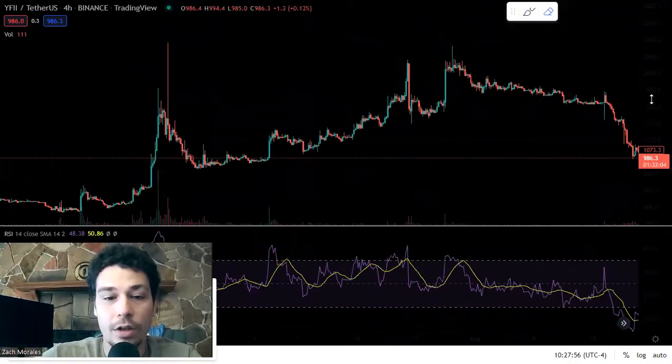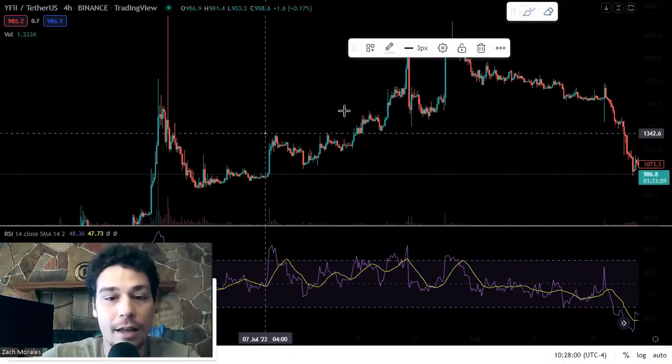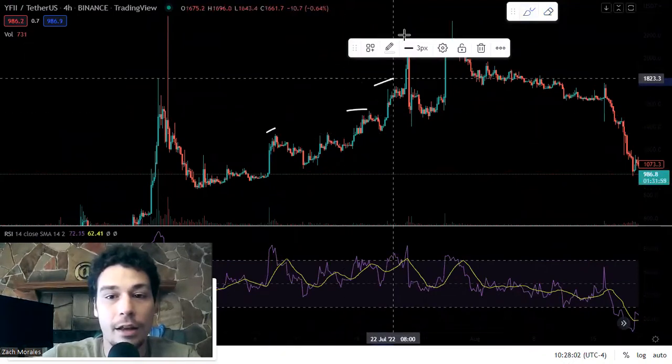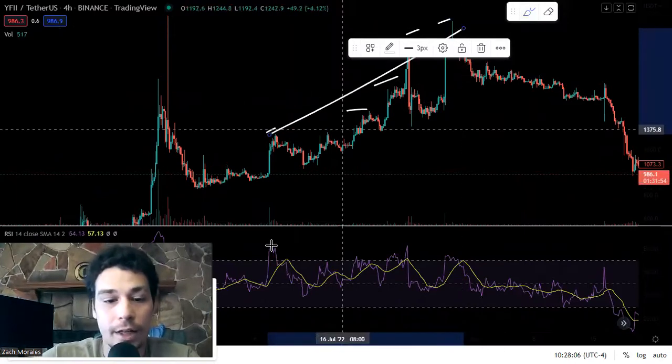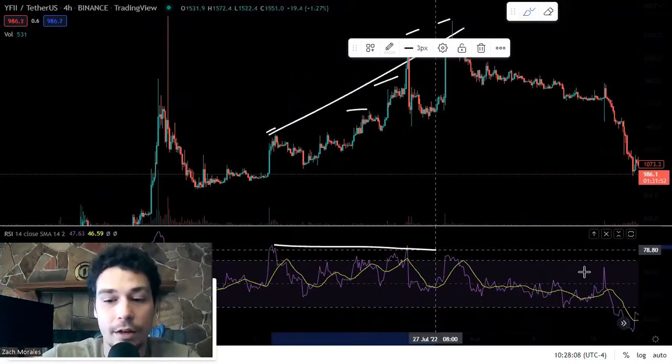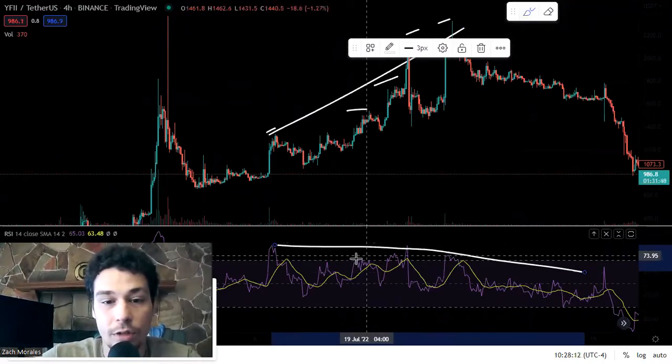So what we have is a case where we're making higher highs. So we have a high, high, high, high, high, right? Higher highs, all right? And then we have lower highs right here. So look at that. We have a high, okay? And all these are lower right here.